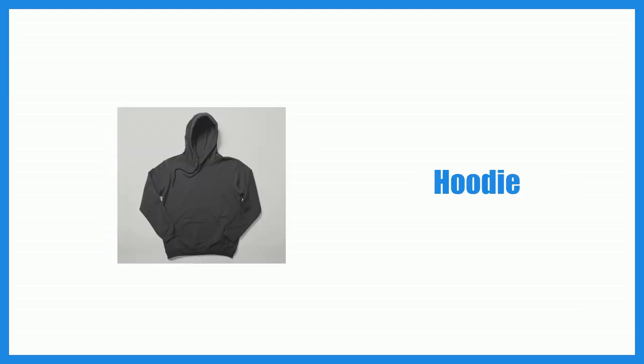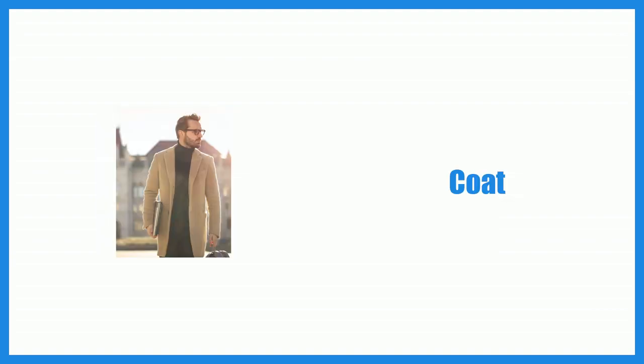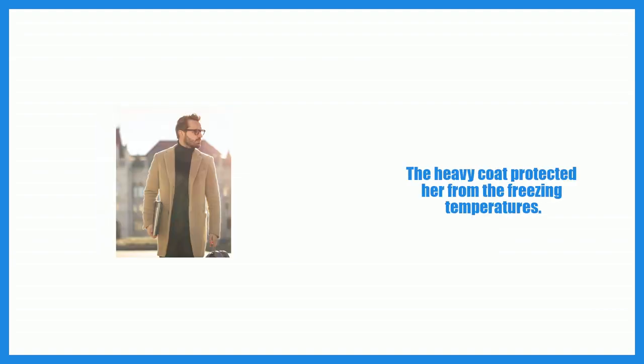Hoodie. He put on a hoodie to keep himself warm during the hike. Jacket. She wore a leather jacket to complete her edgy look. Coat. The heavy coat protected her from the freezing temperatures.